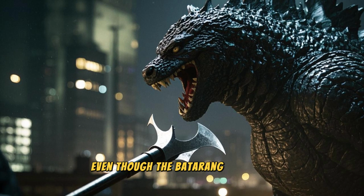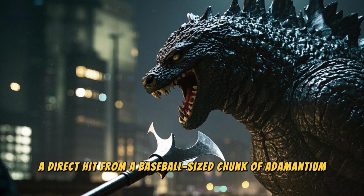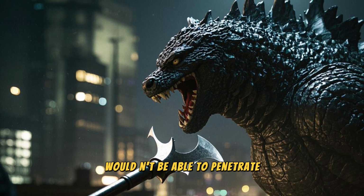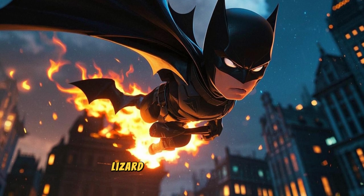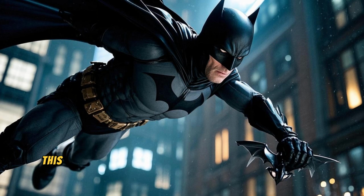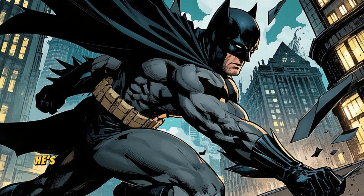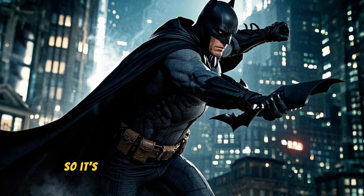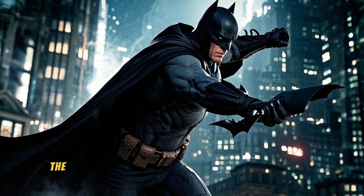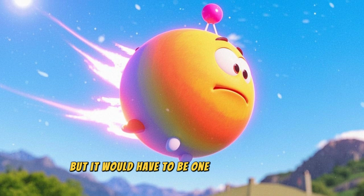The king of the monsters typically towers over most other monsters, measuring at least 100 feet tall and weighing over 60,000 tons. Even though the Batarang is sturdy, a direct hit from a baseball-sized chunk of adamantium wouldn't be able to penetrate Godzilla's thick hide, unless the Batarang was hurled at the colossal lizard at supersonic speeds. This is possible thanks to Batman's skill as a martial artist and acrobat. He's shown catching speeding motorcycles and cars with the bat, so it's not inconceivable that he could launch the projectile fast enough to pierce Godzilla's skin, but it would have to be one heck of a throw.